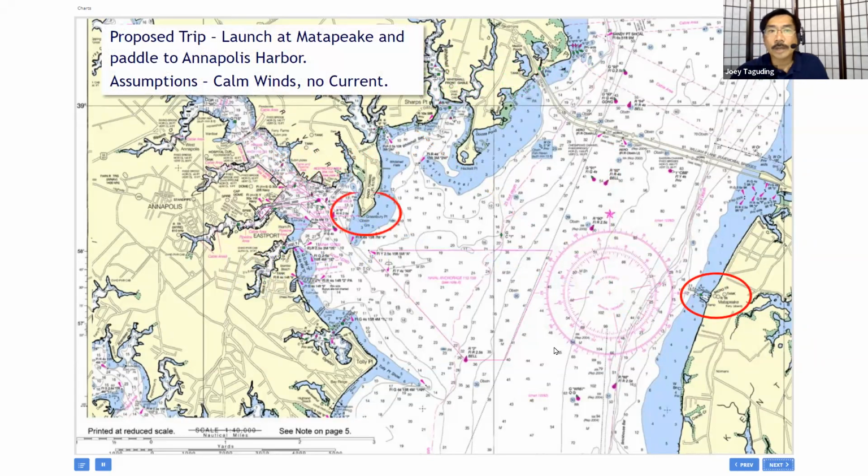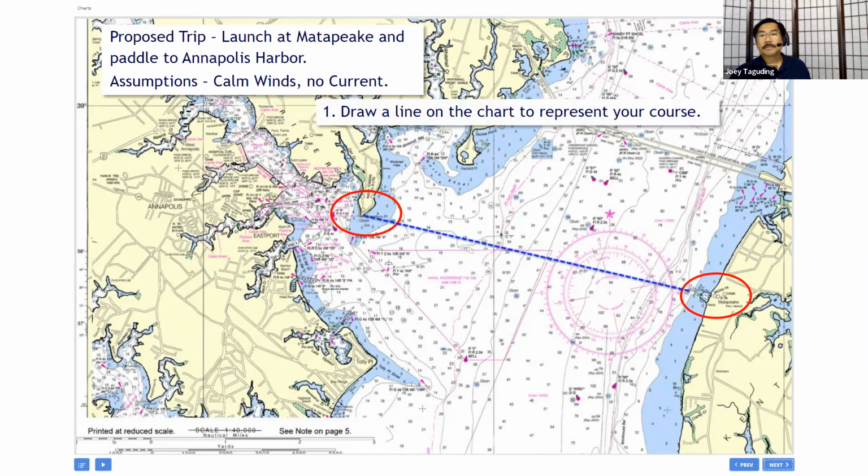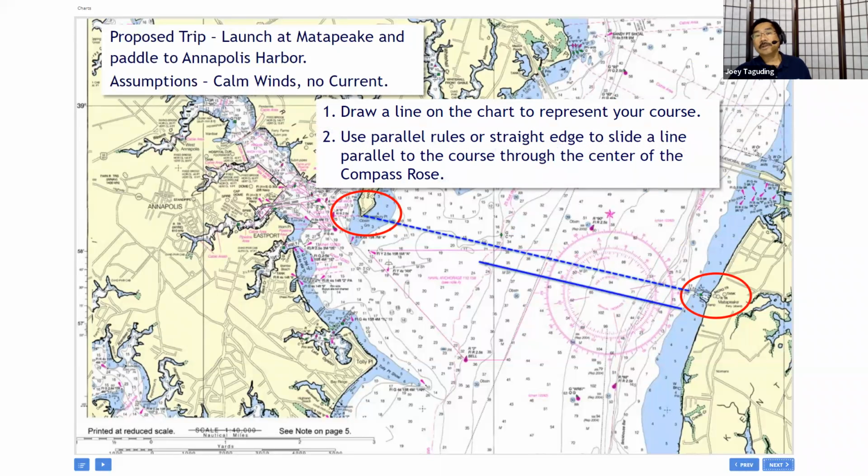So here's our trip, and you do this from your dining room table. You're launching from the eastern shore, a place called Matapeake, and you're paddling to Annapolis Harbor. We're assuming no winds, no current, okay? You've got the start point, you've got the end point, you put a line in between. Bang, you've got your line, that's where you're going. That's your anticipated course. Then, while you're sitting at your dining room table, you use a set of parallel rules or straight edge to slide a line parallel to the course through the center of your compass rose.